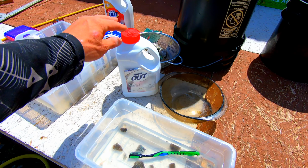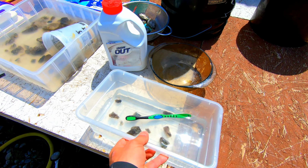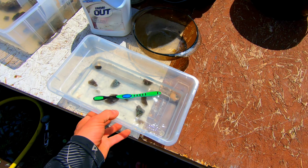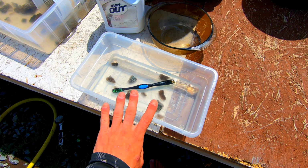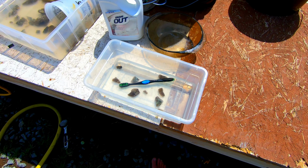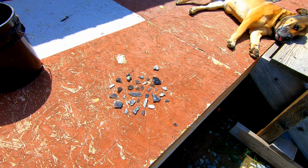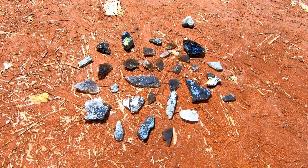So I had the quartz soaking in the Iron Out for about half an hour. After that, I transferred it over to clear water, which I let the quartz soak in overnight. And after that, I pulled them out, scrubbed them, rinsed them once again. And so, yeah, this is what we were left with.